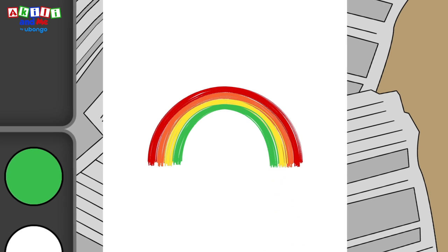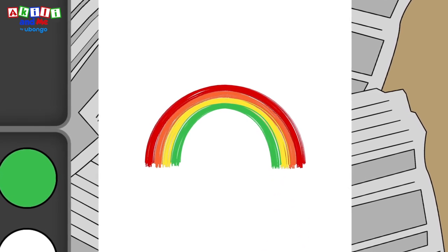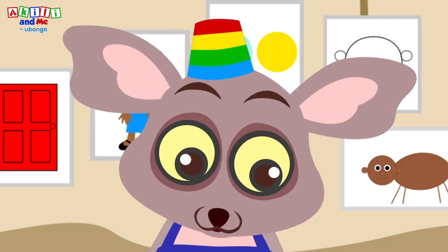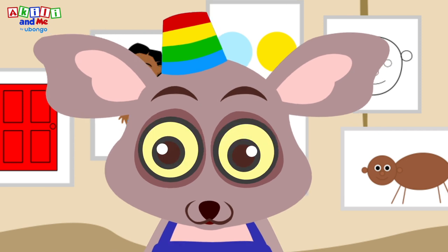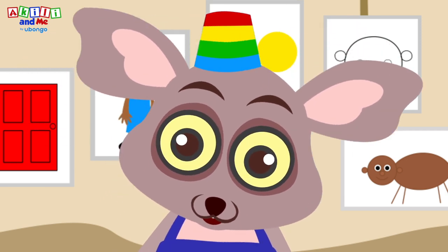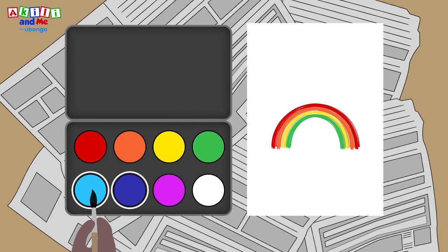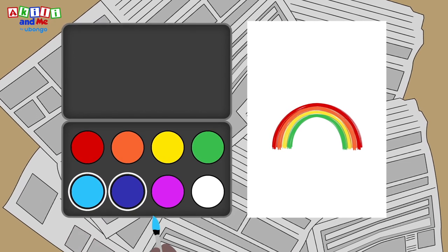This is starting to look like a really nice rainbow, Bush Baby. Little Lion is going to be so happy. Yeah! Good idea! These two shades of blue are both beautiful.